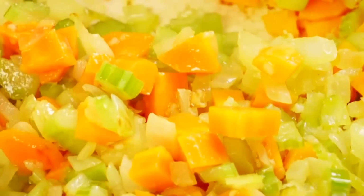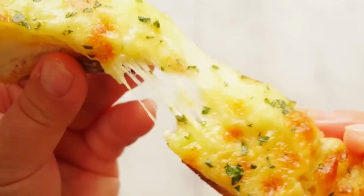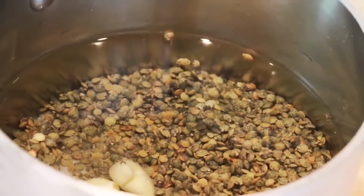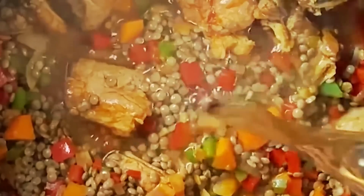What makes lentil stew so interesting is its versatility. With the right ingredients, it could be tailored to fit the region's available resources. In places where fresh vegetables were scarce, the lentils acted as the star, absorbing flavors from salt pork or dried meats. While it may not have been the most exciting meal, it was certainly reliable.